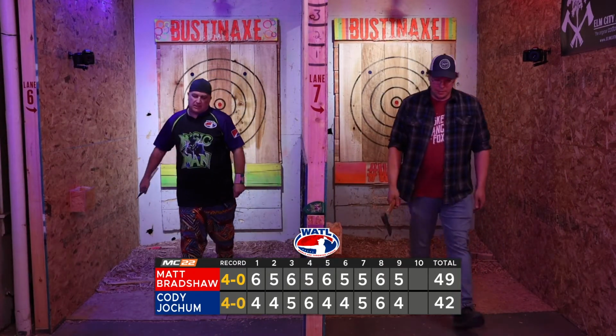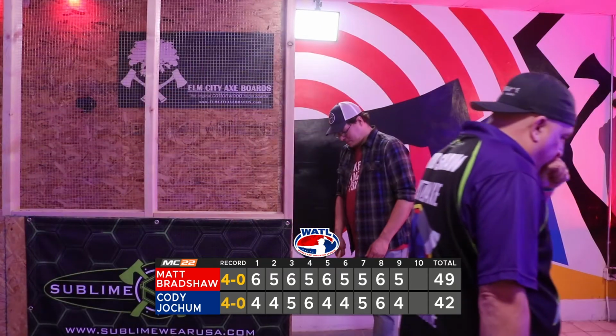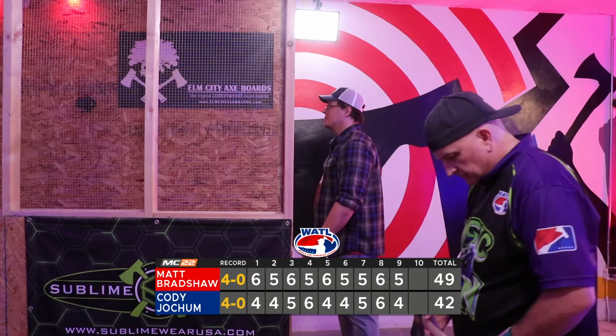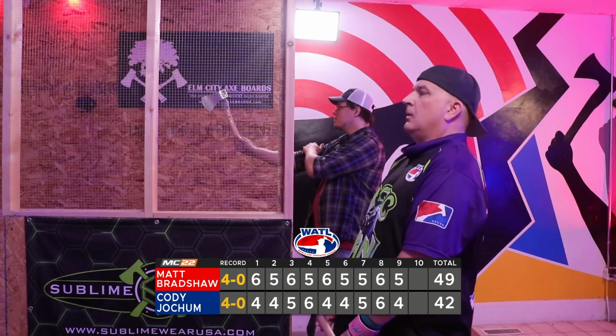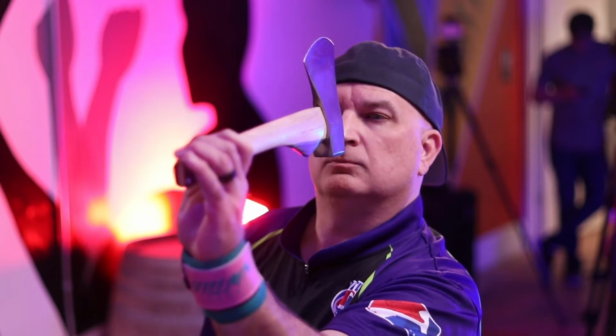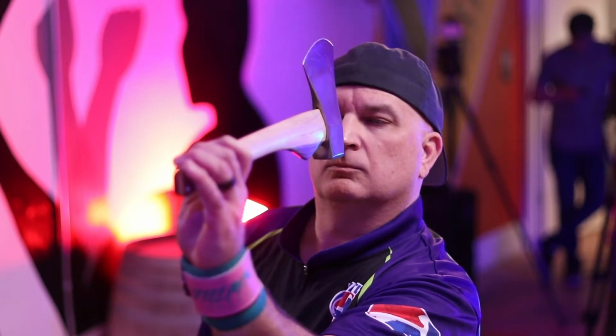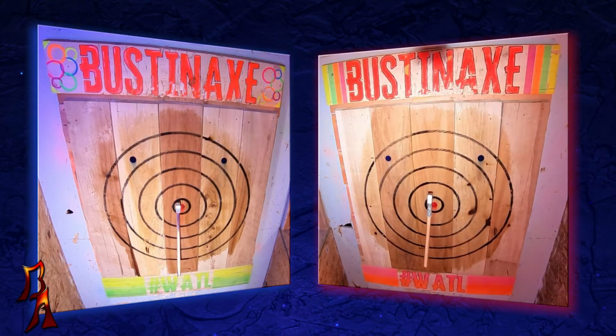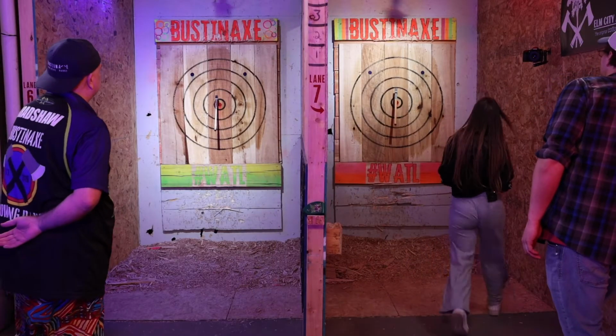All right, one last shot to throw. Matt's up by 7 between Joachim and Bradshaw. Yep, and again, as you can see, Joey, with these scores, all these competitors are putting consistent 5s and 6s on the board. Matt has yet to throw a 4. Some of Cody's 4s were just so close to being 5s, so definitely 2 of the top competitors in the league, and just a battle of the heavyweights here. Yeah, getting into the mid-50s, that's where you want to be if you want to win a championship.